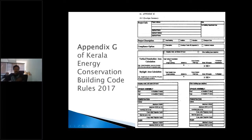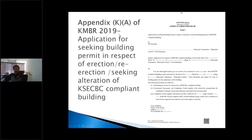Okay, this is Appendix G, as you can see. This is Appendix KA from the KMBR application, an application for seeking building permit in respect of erection or re-erection or seeking alteration to a KSECBC compliant building. So this has to be filled and provided to the relevant local bodies prior to the initiation of the construction.